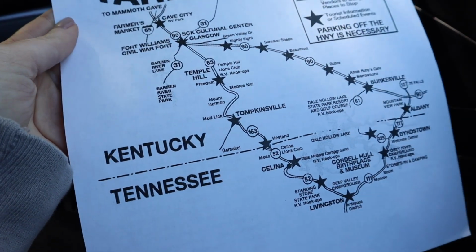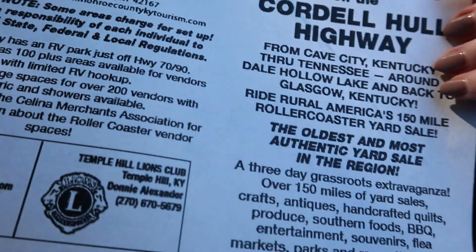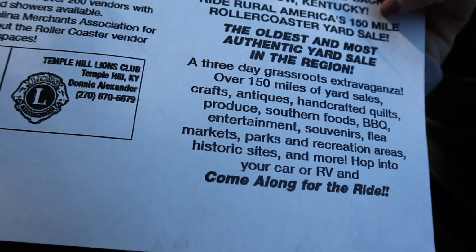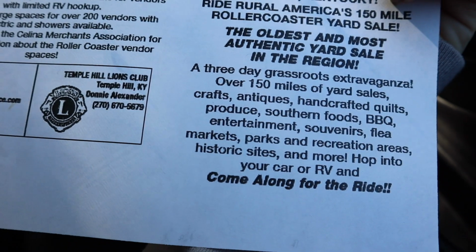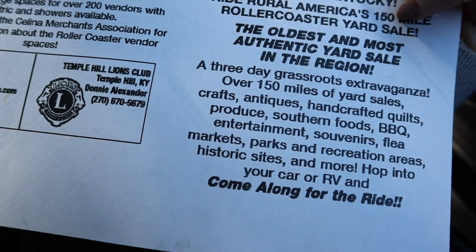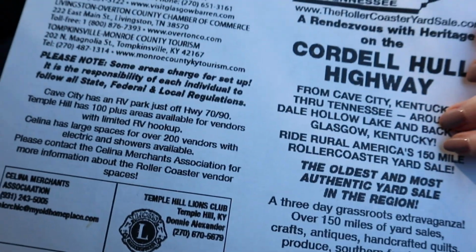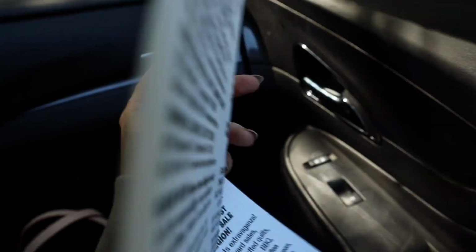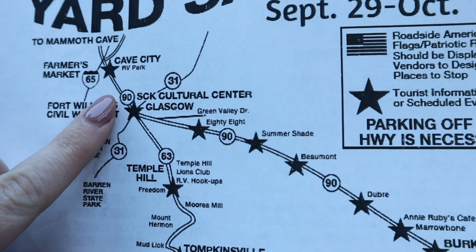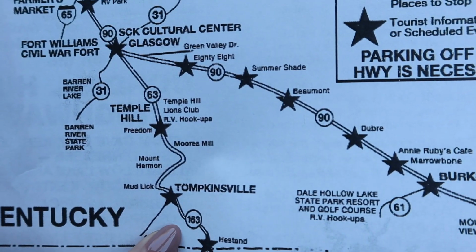So it goes through Kentucky and Tennessee, and let's see, 3 days of over 150 miles of yard sales, crafts, antiques, handcrafted quilts, produce, southern foods, barbecue, entertainment, souvenirs, flea markets, parks, recreation areas, historic sites, and more. So we're starting in Glasgow, and we'll see how far we can go. So we're right here right now, and we're gonna be going this way to Temple Hill and on into Tompkinsville.